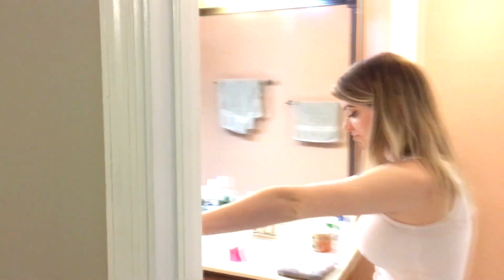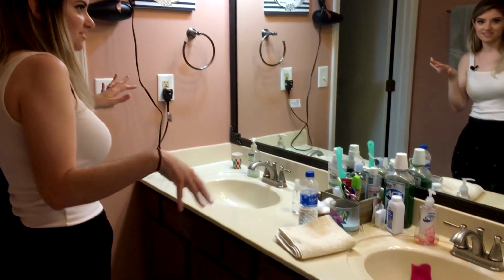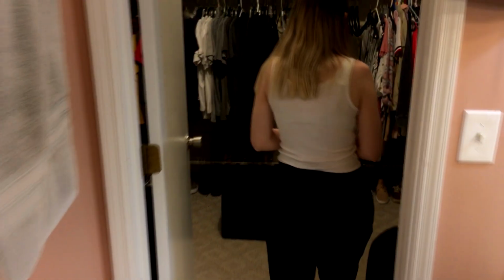This is our master bathroom. This is my dream bathroom. You have the his and her sinks. Jack and Jill, his and her. And here is our closet.